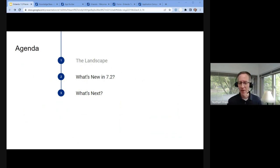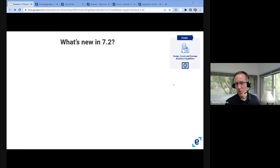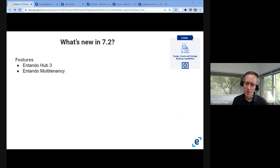All right, so what's new in 7.2? I'm going to show you a couple pieces here. So first, we have the next iteration on the Entando Hub itself. We're calling that Entando Hub 3, kind of in some internal versioning there. It's not a product that's versioned quite the same way, but if you've got a hub installed, it's probably Entando Hub 2. What we have running on hub.entando.com is version 2.2. So that's kind of the internal versioning of that, but it is version 3, which has been re-architected in some ways, and I'll show you some of those new features here in a demo.